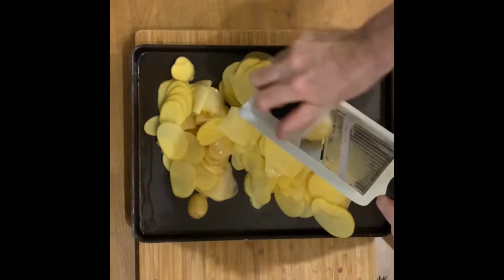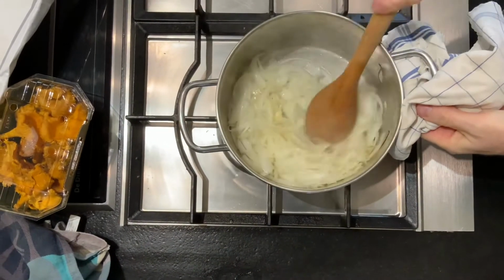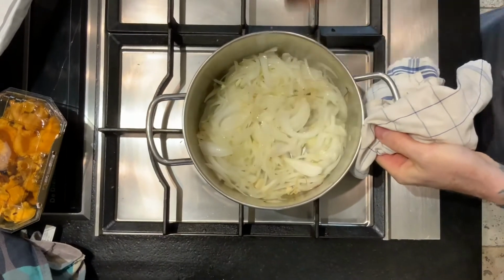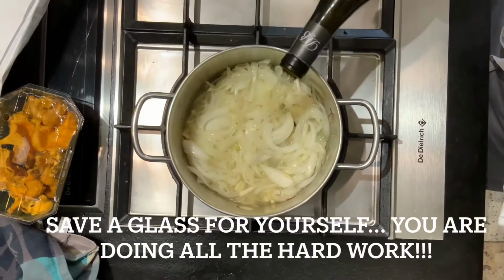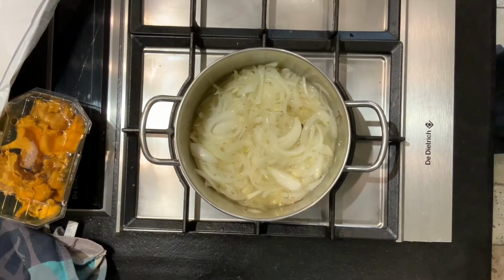Here is a classic dauphinoise gratin potato. We soften some sliced onions with plenty of garlic. Be careful not to brown too much. Add some burgundy white wine. Allow this to gently cook out and set aside.